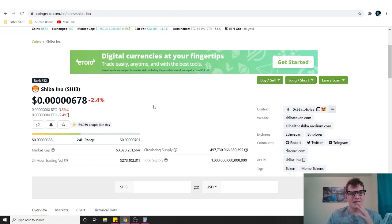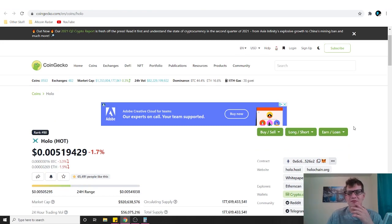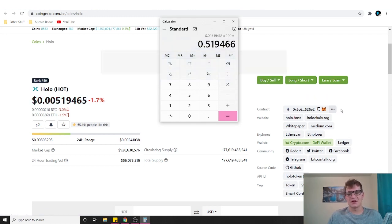All right, so that is the first coin that I'm showing you guys today, Shiba Inu. The next one that I've got for you guys today that I think could easily 100x would be Holochain, the HOT token. All right, so let's do the math over here. If this did a 100x, we would get 1.005194666. Multiply that by 100, and we've got a 51, almost 52 cent coin. That would mean that HOT would go up to 52 cents if it did a 100x from where it's at right now.